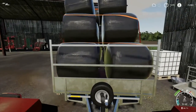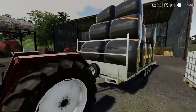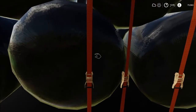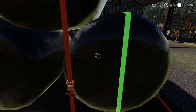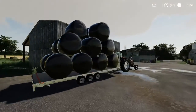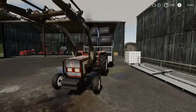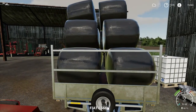So I'll disconnect all these straps. Right, let's take them all off. There we are. Right, let's go and sell the bales. So how much are we going to get?